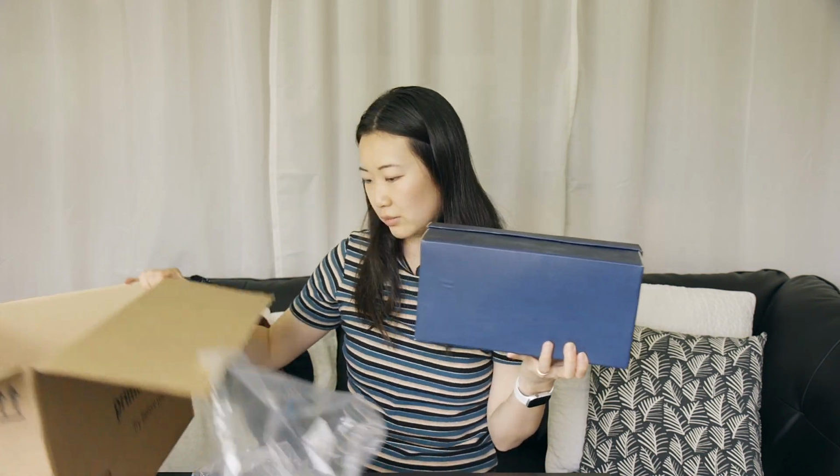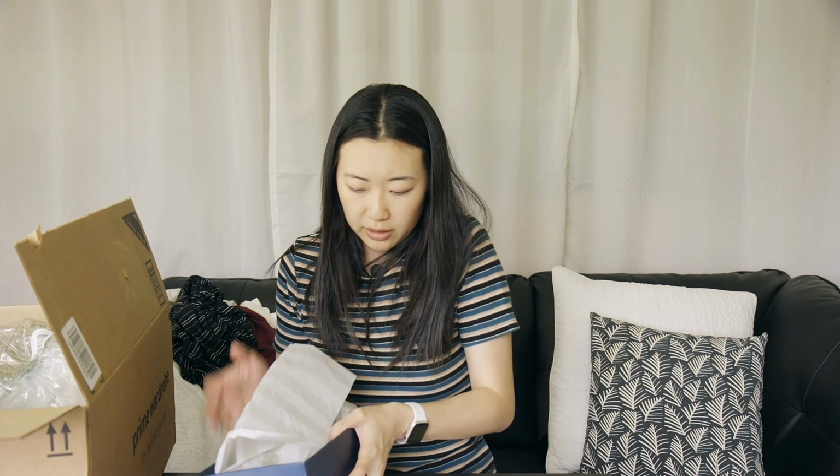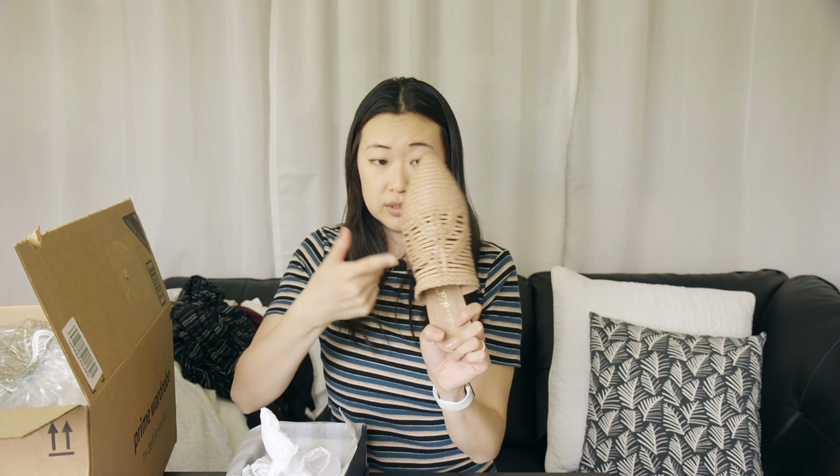All right, the last item I got is a pair of shoes, and this is the most expensive item in the box. These pair of shoes cost $118. It's a little bit more than what I usually would pay for shoes, but they were really cute, and I wanted to try the Prime wardrobe, and I just was curious to see how I like them. They're like slipper shoes, but like sandals. So these are kind of laid back, but you can also wear to work. And they came in black, a darker brown, and this beige color.